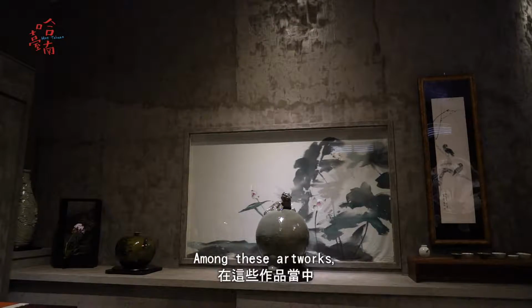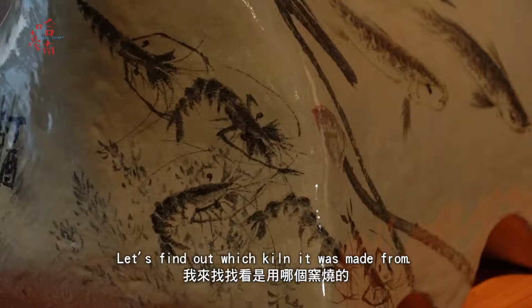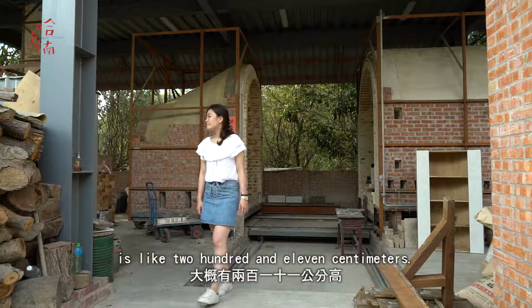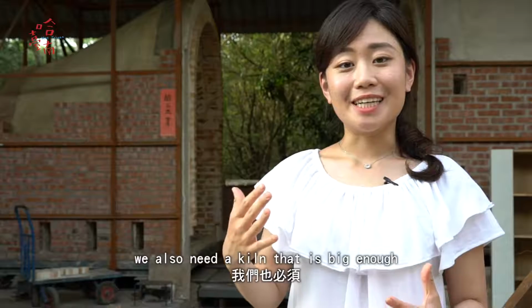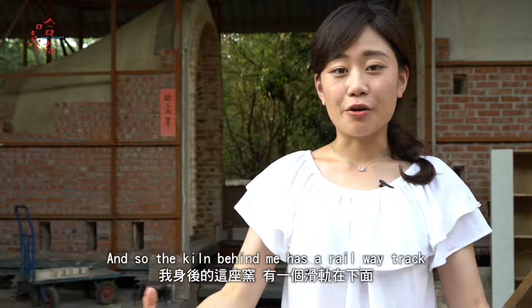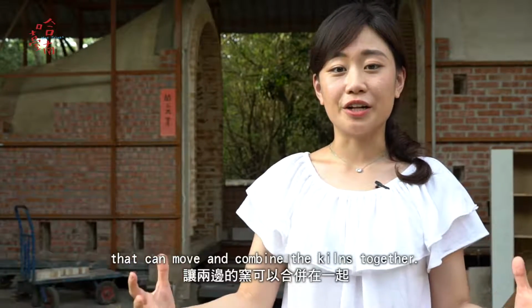Among these artworks, I saw a huge pottery work. Let's find out which kiln it was made from. The work that we just saw in the studio is like 211 centimeters. It's so tall. In order to make such a big pottery work, we also need a kiln that is big enough to fit this kind of pottery work. And so the kiln behind me has a railway track that can move and combine both the kilns together.